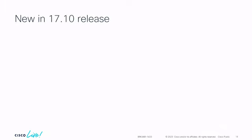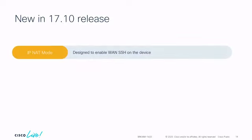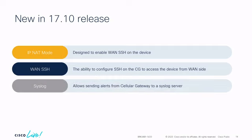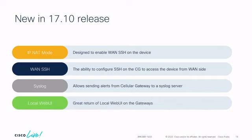I said in the beginning that it was not a NAT device. With 17.10 that's just come out, we changed that a bit because we would like to use the NAT feature to enable SSH from the outside world. So if you have a fixed IP address on your SIM or your LTE connection, we can now use that as a management point as well. Before, you needed to go from the internal side of the device. So now we support WAN SSH. We also enabled syslog. And last but not least, we have the local web UI coming back.